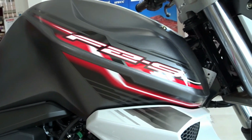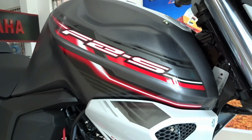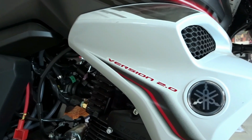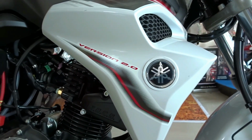First up on our list is FZ version 2.0. Now, the FZ was a path-breaking, earth-shattering launch here in India because it was the bike that introduced a proper street naked culture to us Indians. Over the years, it has been mightily successful, which is why we see other manufacturers adopting the same formula.